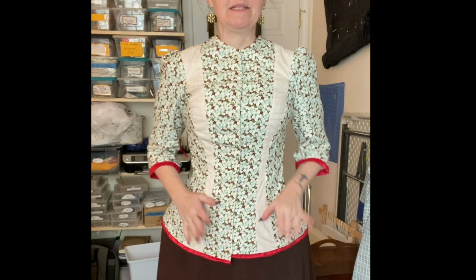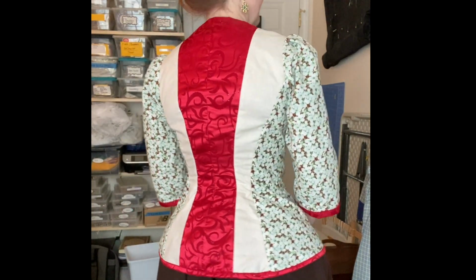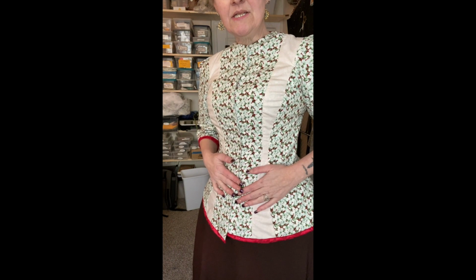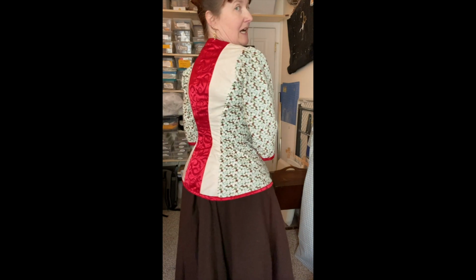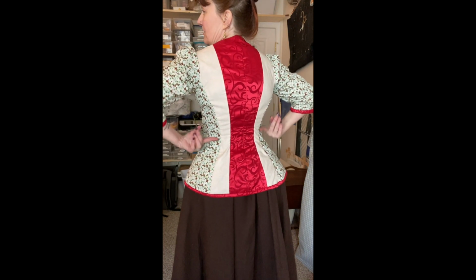This bodice I made last year. It is a green print. It's a quilting print. And this is a beige cream fabric that's also a quilting fabric. And this red stuff is actually scrap from, I think, a project about 12, 13 years ago. And I mirrored it on the sides with the cream, and I think it really makes the flame in the red pop. I'll get a little closer.